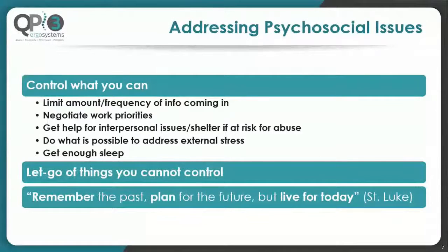Live for today. I think that's critical, is to focus on what we're doing right now. It's okay to look back to other good times, happy times. It's okay to look forward to the future. But right now, we've got to live for today. This is what we're doing right now.